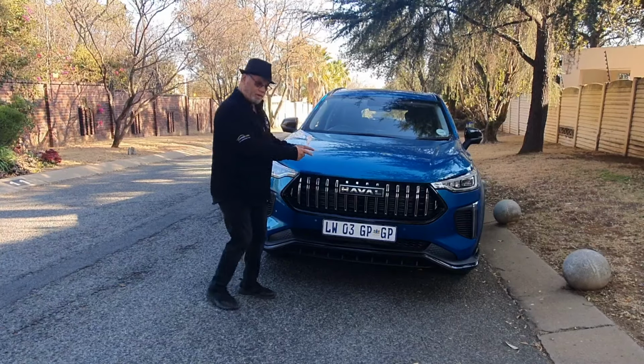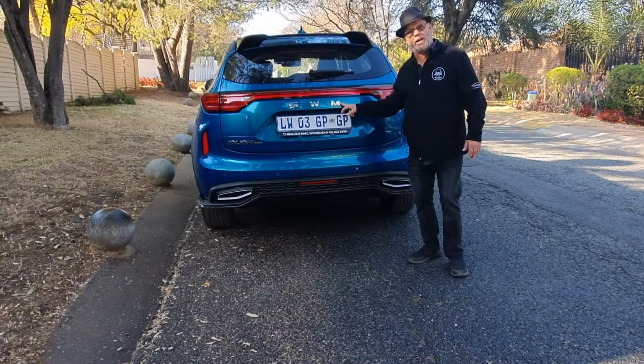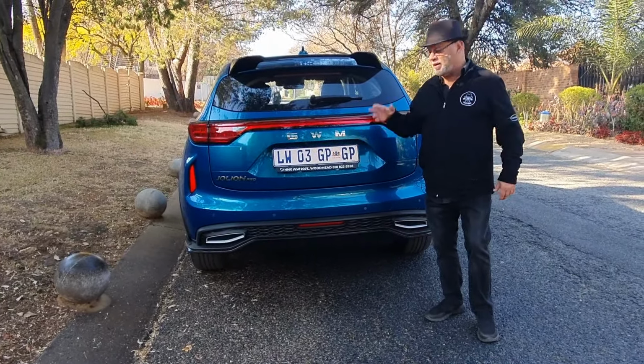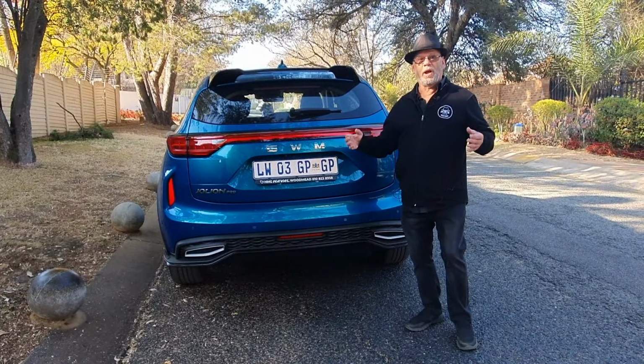It says Haval on the front of the car. And it says GWM on the back, because this is the first test car we've had in the new GWM one brand, one banner that they are now launching in South Africa to rebrand the whole range from GWM.